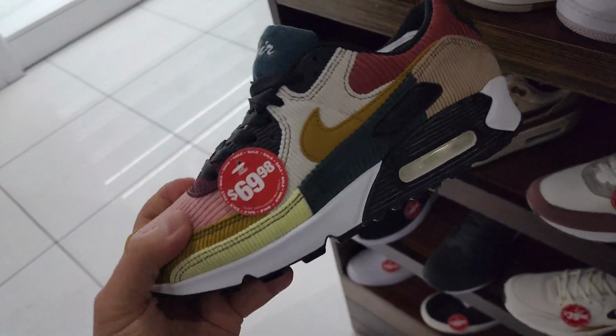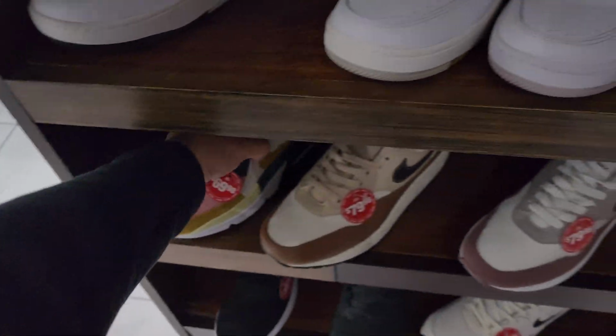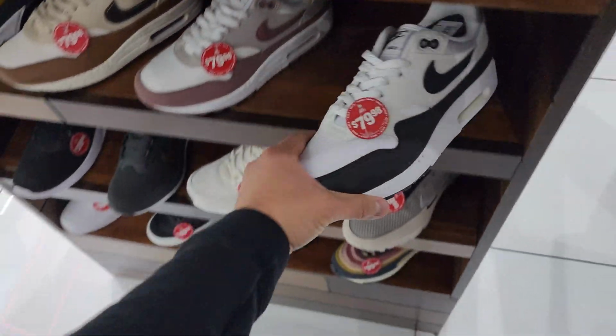I don't know what I like about these, but these are kind of cool. The colors are kind of a little too much for me, but I love that material. Just a big fan of that material. Then a bunch of Air Max 1s on sale, man. The Air Max 1s ain't been cheap lately either.